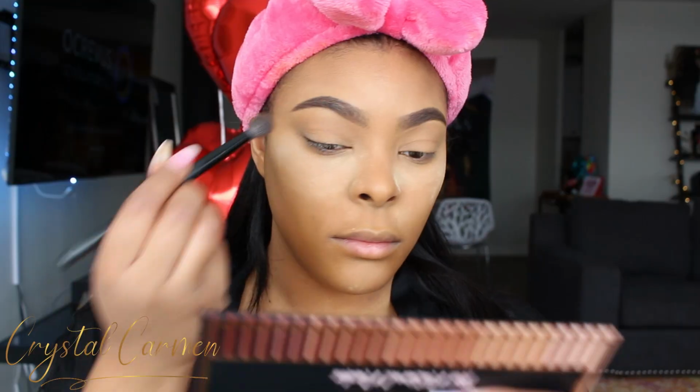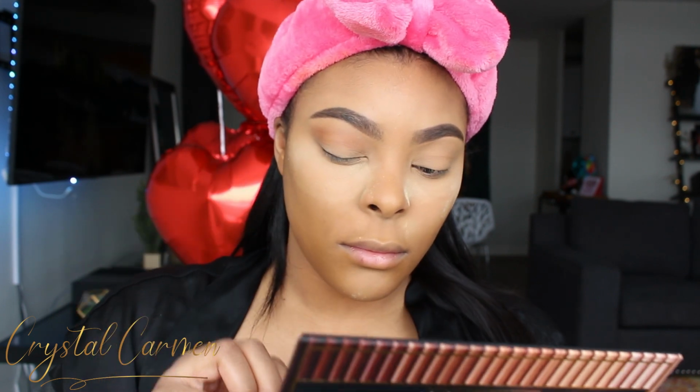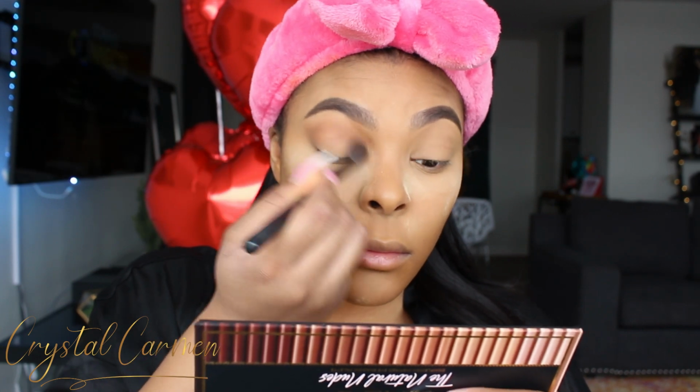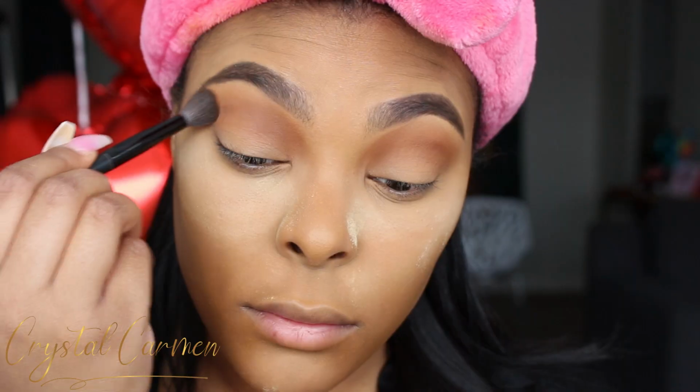I'm taking this Born This Way palette and I'm taking this beautiful brown shade as my transition shade. I apply a light layer at first and then I apply a second layer to deepen up this shade because I want it nice and rich.